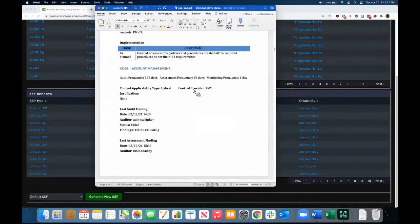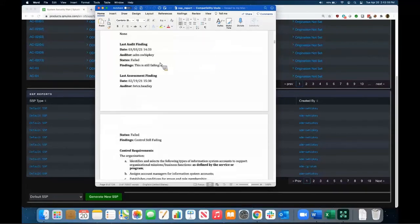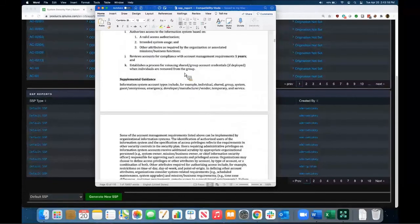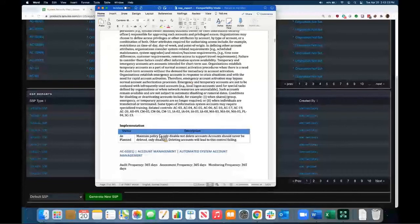So for example, for AC2, which we were looking at previously, we see the frequencies for the controls. So we see that the monitoring frequency is set to 1 day, which is why it was on the continuous monitoring dashboard. We see that it's a hybrid control, and so we can see what the control provider is for it. We see the audit finding and assessment finding for the control. And then we see the details of the control with the organization defined parameters, with the supplemental guidance, and even the implementation statement for the control that we had in there. So all this information is automatically collected into an SSP report, and you can generate them just by clicking a button.